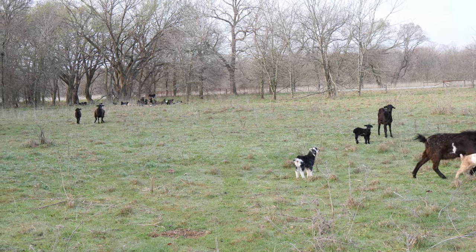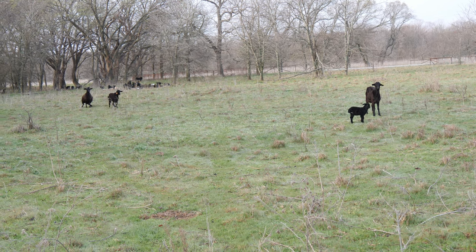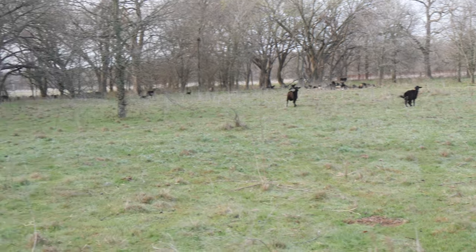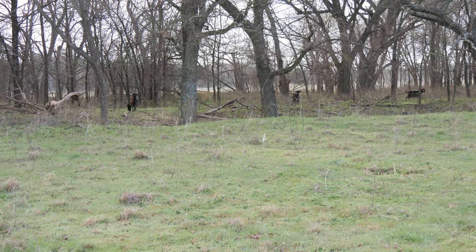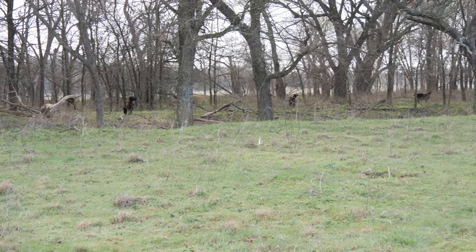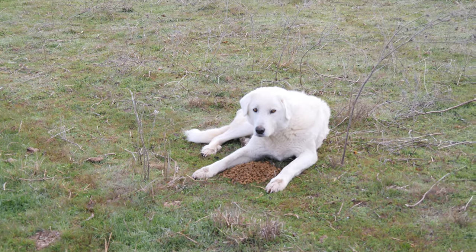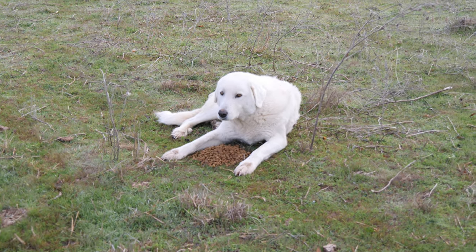But when you're managing for parasites, it's real hard to leave them longer than you want to. So we're just hoping that it's going to work out. You can see there's some right over here in these trees that are waiting on me to move. They want me out of there. They've all three got babies in there, and they're just waiting for me to get gone. There's almost always a dog that stays back. Today, that's the old man.